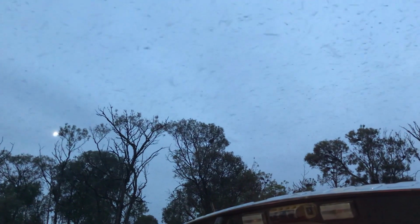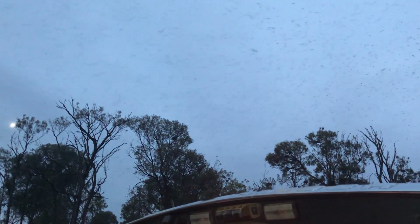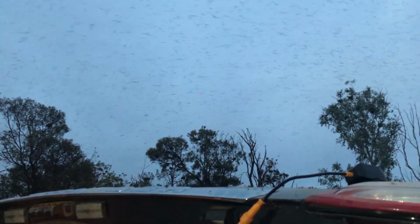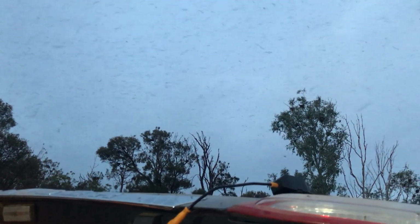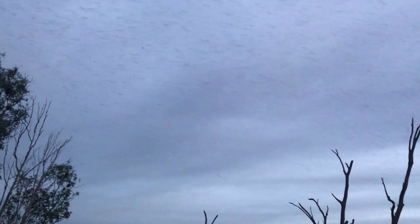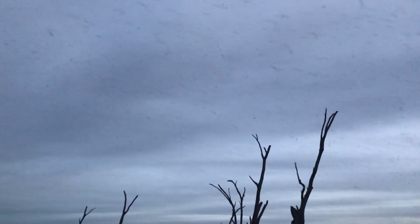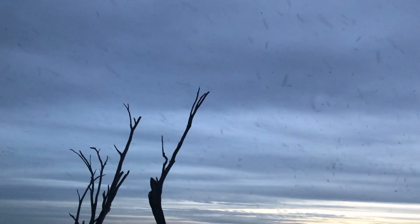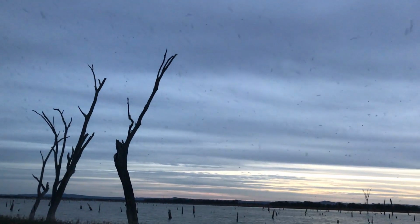Thousands and thousands, millions, billions of fish flies flying towards the lake. Let me get my phone. They don't bug you, they don't land on you. They're all heading towards the lake by the thousands. It's pretty cool.